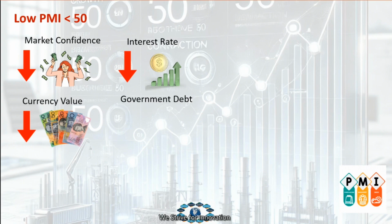About the government debt? Of course, a low PMI can pressure government finances, which increases the need for borrowing and potentially raises government debt again, because now the PMI is low. The funds that come to the government as taxes are low, so they have to start borrowing. So when the government starts borrowing, their debt goes higher.